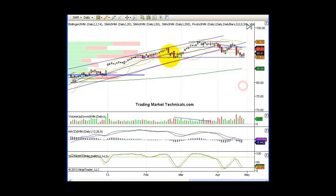That's not what you want to see. Anyway, this is the area, 89.30. Let's call it 89.20, 89.28, 89.15. I'll make it 89.15 here. That's the spot right here for the Russell to break lower. 89.15, put that in your notes.